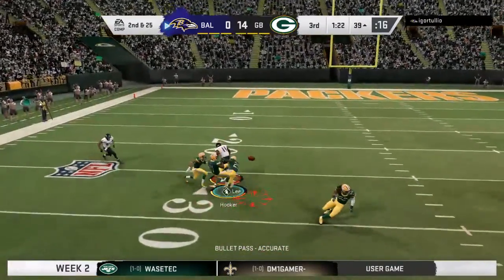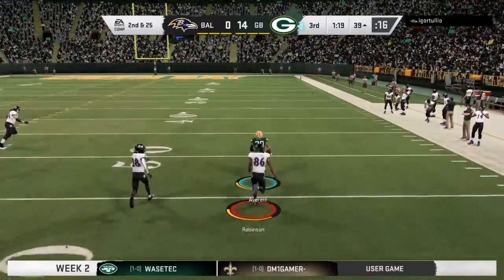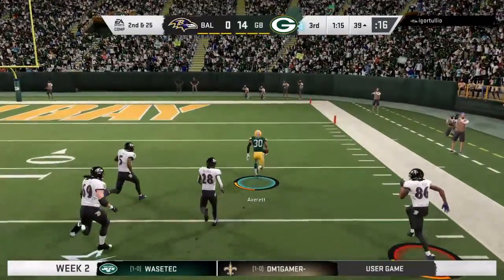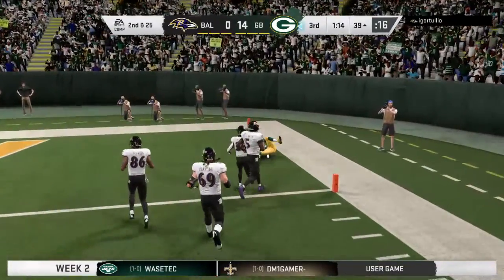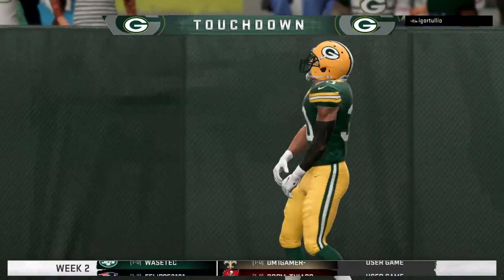And again, it's Bridgewater. Now that'll be tipped and intercepted. Anthony Averett picks it. And now off to the races down the right side. And they will score. It's a Packer touchdown.